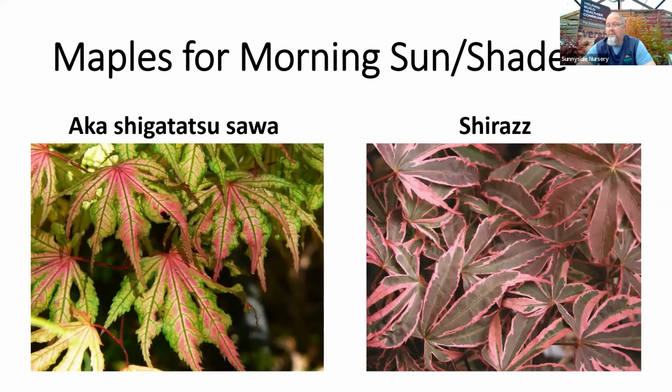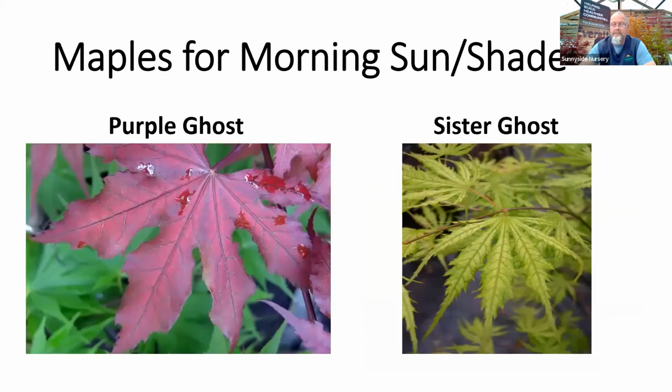Shiraz is one from our friends from the land down under, from the Australians. Shiraz we call Gwen's Rose Delight. Down in Australia, we call it Shiraz. Up here, it's a little shorter. But that's another one, pink, green, white. This one I could actually do in some sun as well, to be honest with you. In shade, I would have more green with white. A little bit more pink and darker tones if I have some more sun on it.